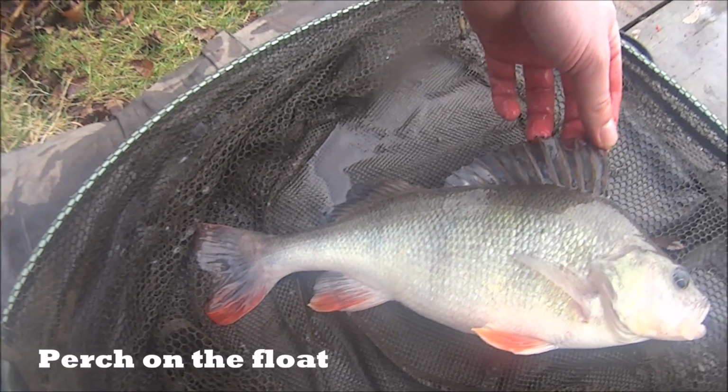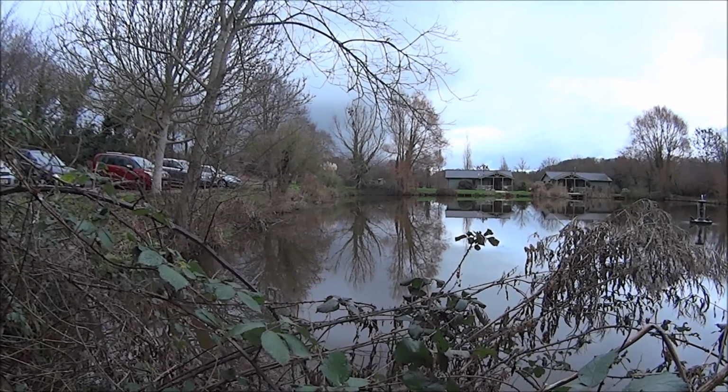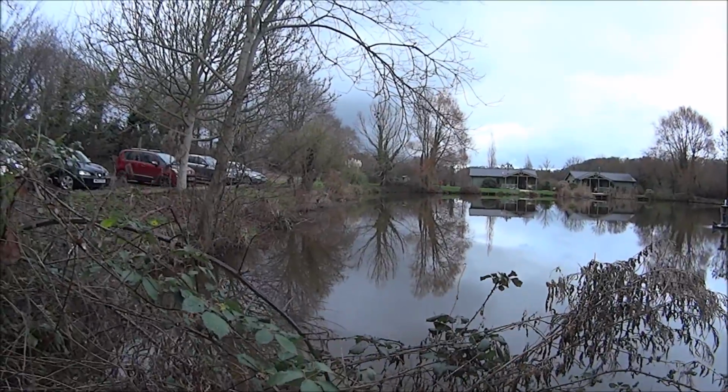We're at Southview today to target perch on the float. It's the perfect venue for the species as it's stocked with a large number of fish, including small fish and big fish, and all of the three ponds contain perch. So let's have a walk around the venue and see if we can find some spots.